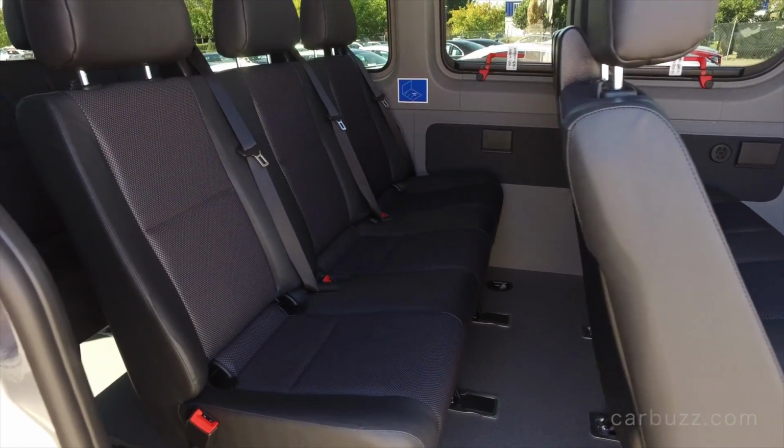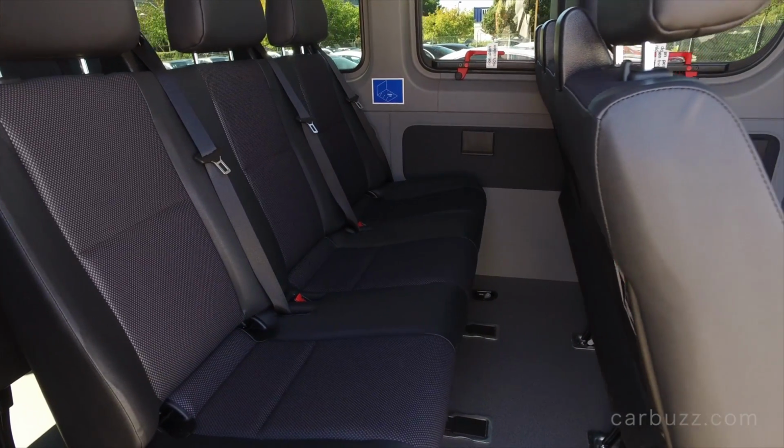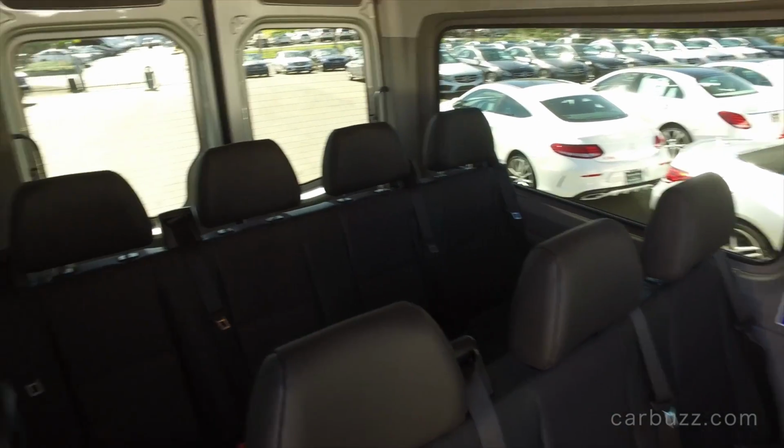And this one actually has the raised roof. That's an option. And you'll see just how tall this thing is momentarily. I mean, look at that. Four in the back.